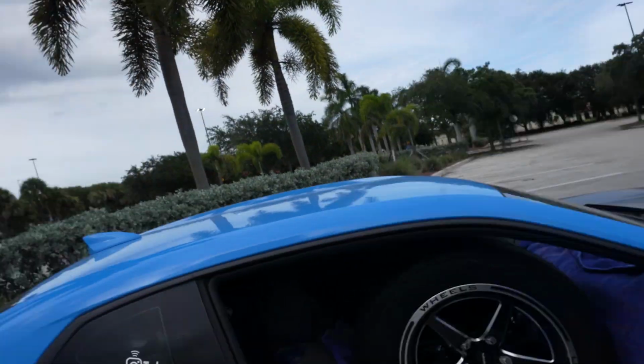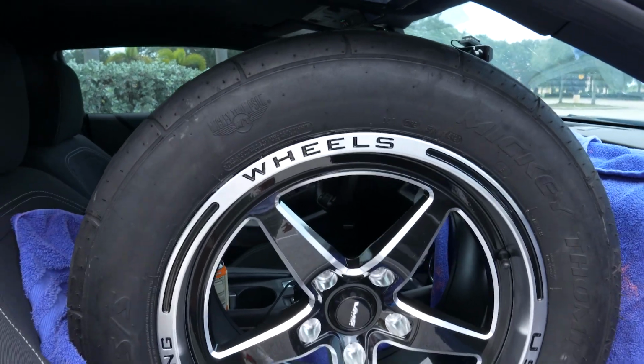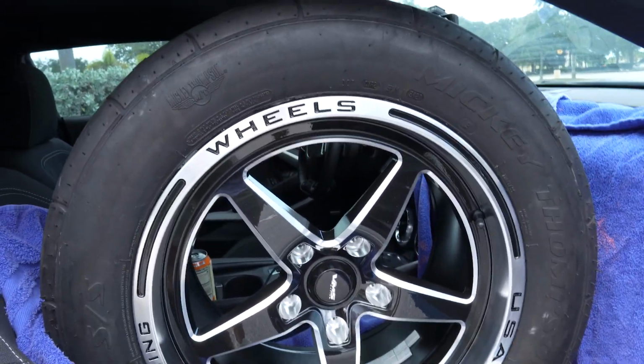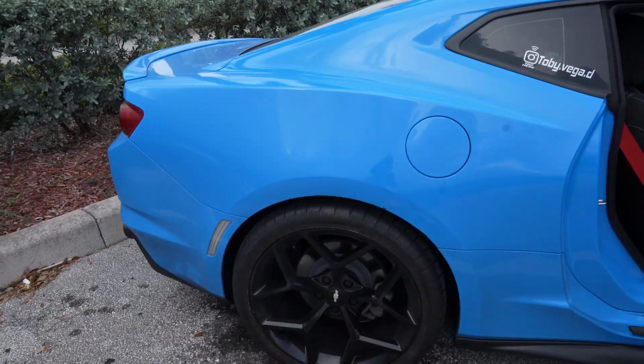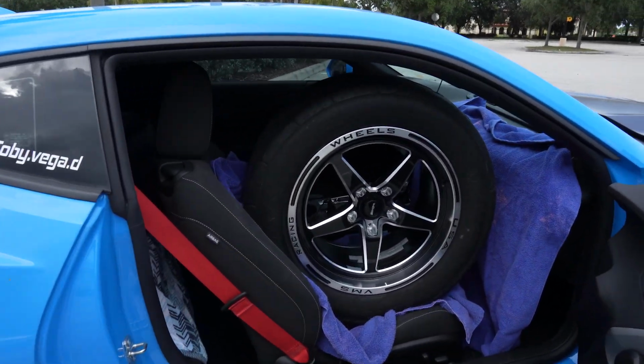All right, so I just pulled up to Walmart to get more brake clean and to get a mask because I'm not inhaling that stuff, but look how clean these VMS look. Like, I cannot wait to make a pass and rep them on the car. Big shout out to VMS Racing. We're gonna put those on the car and get some awesome pictures and videos.